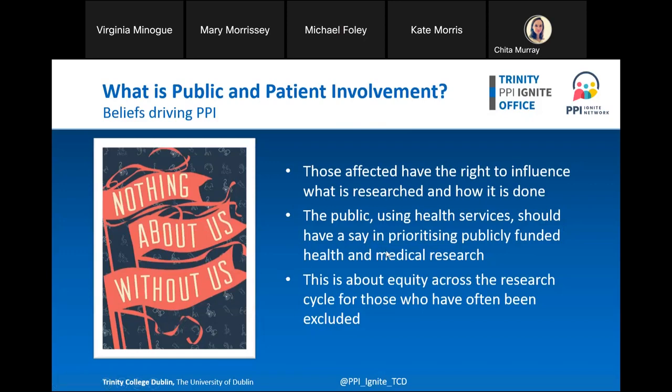them. As well as that, the public are often the people who are actually funding this research, either through tax or through donations, and it is important that there is a kind of public oversight, if you like, on what is being funded in health and medical research.